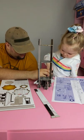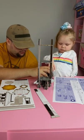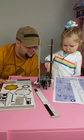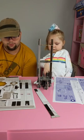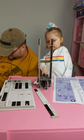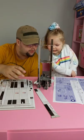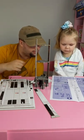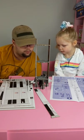Line it up, all right, and then push it down. Is Austin shy? Maybe a little bit, but he's fine once he gets comfortable. Now, what does all this stuff go to? Next, we gotta do... He's just well mannered. This part right here. I don't know if I'd necessarily call him shy. Okay.